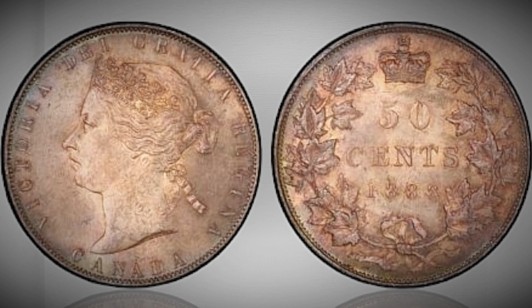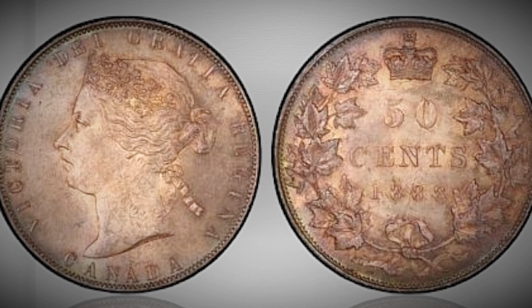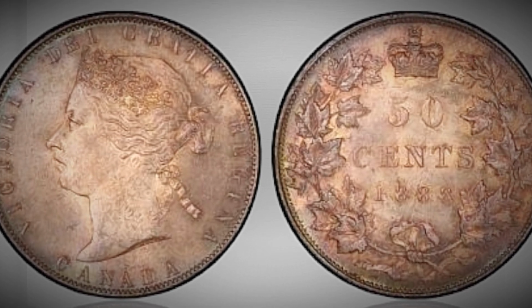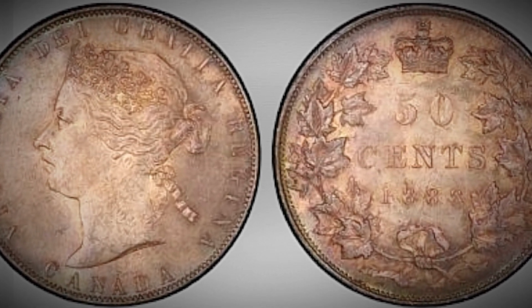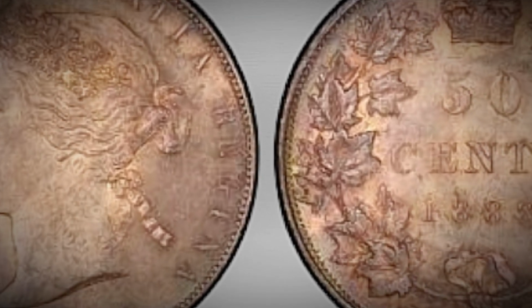But in terms of value, the 1888 Obverse 2 can be worth around $40,000 for an MS63. If it graded any higher, you can be sure that there's going to be some big price jumps. If you got one MS65, it could even be worth up to $100,000.